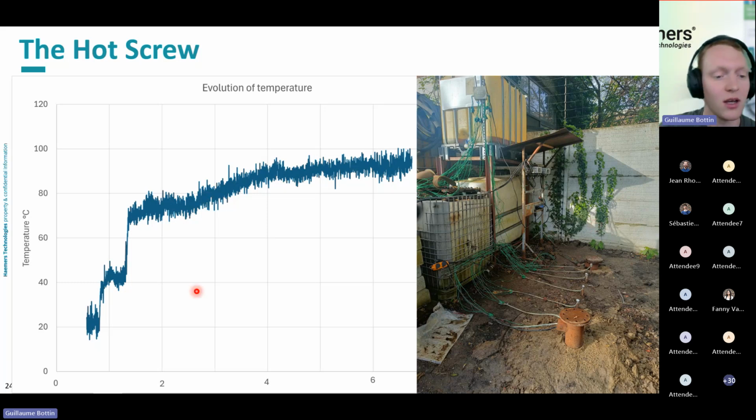On the other hand, here we have a graph of the evolution of the temperature in the soil close to one of the tubes. And you can see that after 1.5 days of heating, we already reach a temperature of 80 degrees. So we can see with this graph that the hot screw is very efficient at achieving the target temperature.